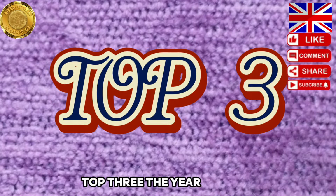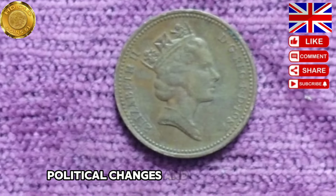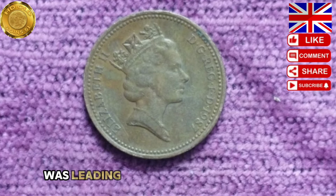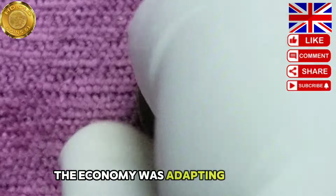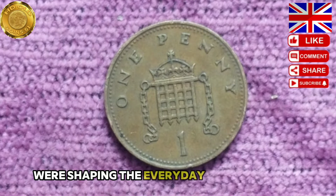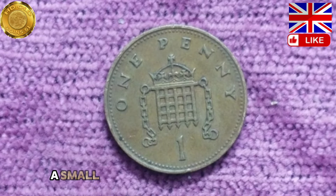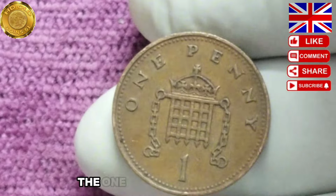Top 3. The year was 1987, a time of progress, political changes, and technological advancements in the United Kingdom. Margaret Thatcher was leading the country into another year of her leadership. The economy was adapting to rapid financial growth, and cultural shifts were shaping the everyday lives of British citizens. Amid these transformations, a small yet essential piece of British currency remained constant: the one-penny coin.